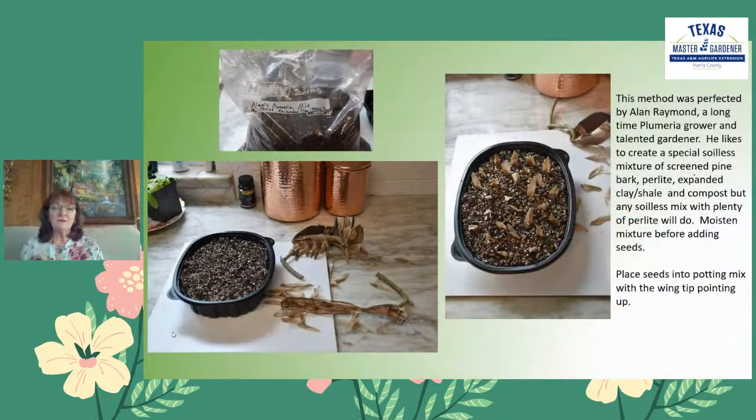This technique was taught to me by Alan Raymond. He's a great plumeria grower and a very talented gardener. He likes to create a special soilless mix of screened pine bark, perlite, expanded shale, and compost. But really, any soilless mix will do. Just make sure it's fluffy with lots and lots of perlite. You put it into your container, and then you moisten it. You can moisten it before you put it in. It doesn't matter. Just make sure it's moistened, because you're not going to water that until the plants actively grow.